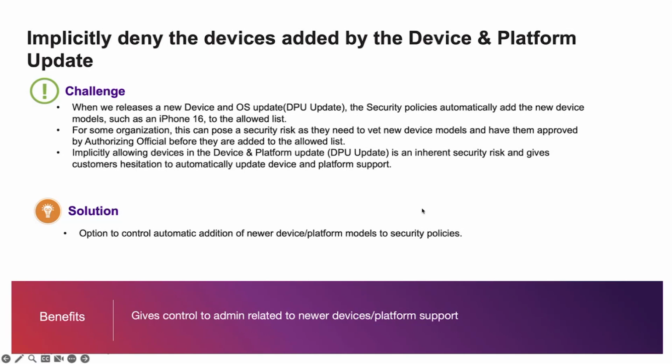The first feature is to implicitly deny the devices added by device and platform operate. So the use case here is that we keep on adding newer device platforms to our list. And some customers have some configuration where they only allow particular devices to be used in their organizations, which have been properly verified and validated by their security team. So unless and until they do that, they don't allow any specific device which is newly added or any new OS platform which is newly added into the allowed list.